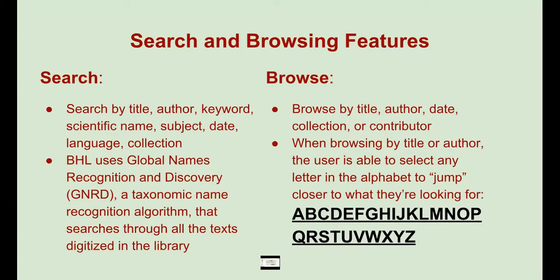What sort of search and browsing features are there? Well, publications can be searched by title, author, keyword, date, scientific name, subject, language, and collection. BHL also uses Global Names Recognition and Discovery, GNRD, a taxonomic name recognition algorithm, which searches through all the texts digitized in BHL. You can also browse by title, author, date, collection, or contributor.